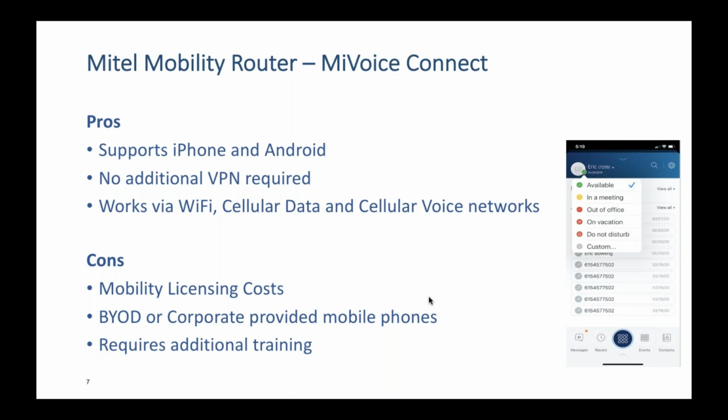Every culture is different, and every corporation has to take into account regulatory compliance, security compliance, liability associated with providing corporate phones or having an organization use their own device. But that is something you do need to navigate with your compliance team if you're going to use the mobility application. And that's what I would view as a con to how quickly you can enable that in some cultures and some organizations. It also does require a little different training.